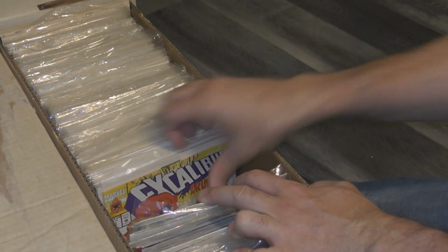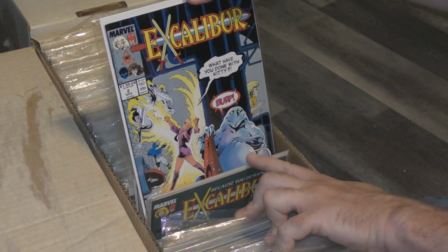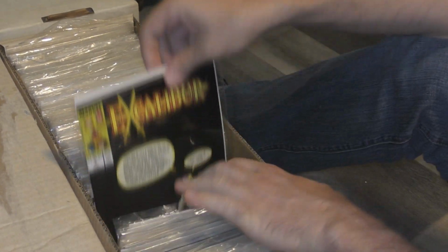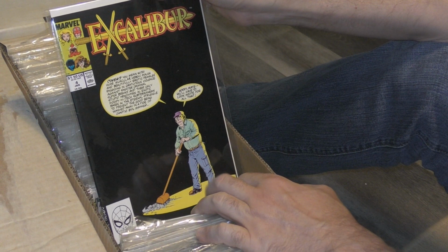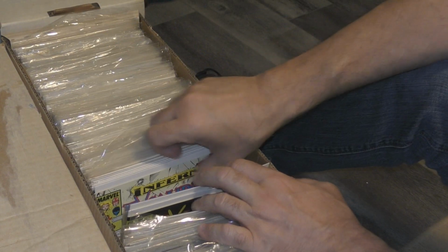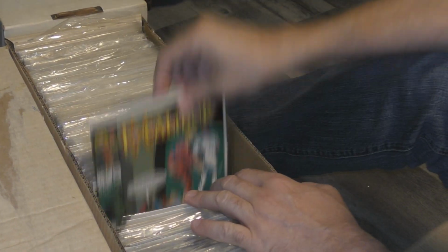Excalibur. I remember Excalibur. British superhero team. Number 1, Because You Demanded It. I don't know about that. I ain't demanding nothing. I demand that they come out with an Excalibur comic. Get on that, Marvel. Sorry, mate, you'll have to look inside for all that. Okay, that's cute. No interesting cover. See, there's a pretty good run of Excalibur here, too. Captain Britain.